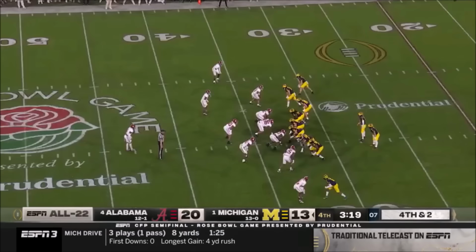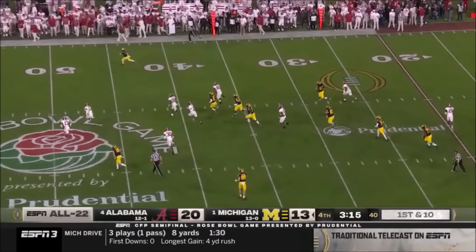Trying to convert. McCarthy in the shotgun. Corum. McCarthy back to pass. Corum out of the backfield. Complete. Wide open. 45. 50. Other 45. 40. Still on his feet. 35.